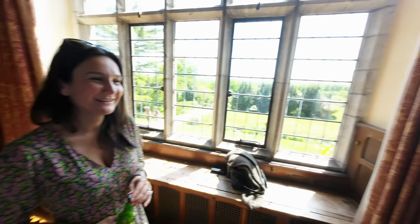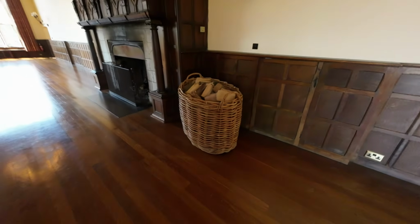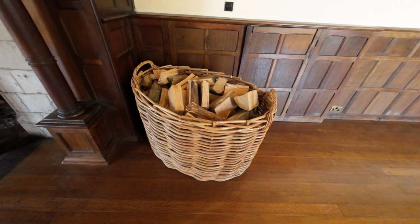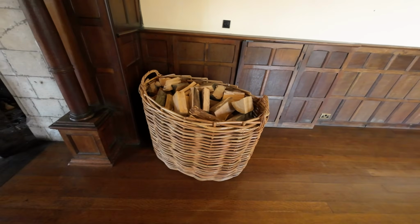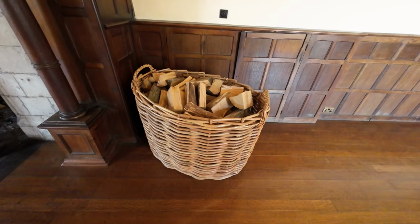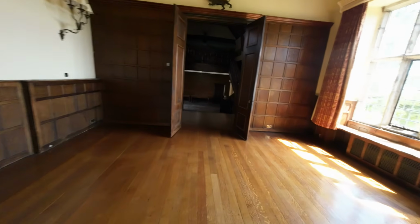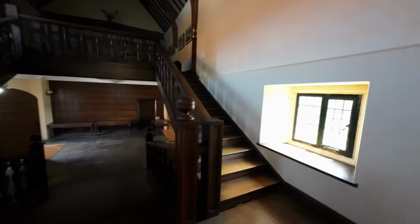Yeah, God forbid. And over here, look at this log basket. Wow, this is really big and chunky. Now that's what I call a log basket, don't you? Amazing. Upstairs actually isn't much to look at. You might as well hang on here. It's just a landing. I'll just take you up and have a look.